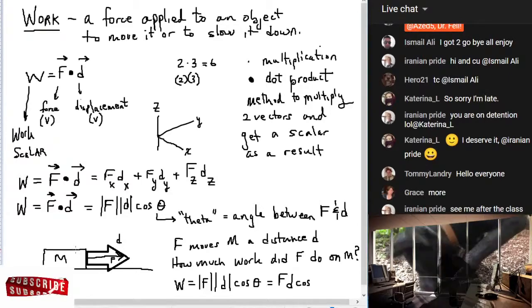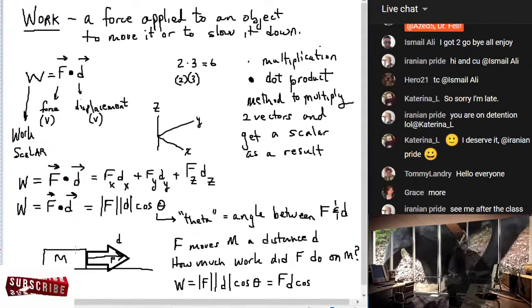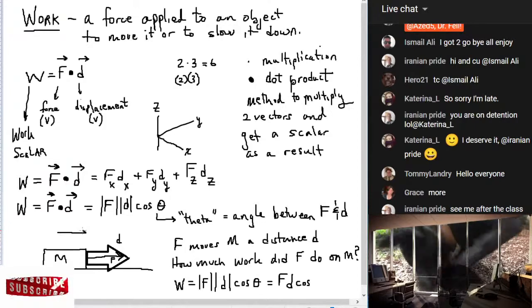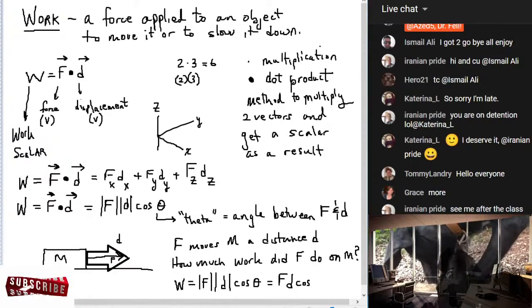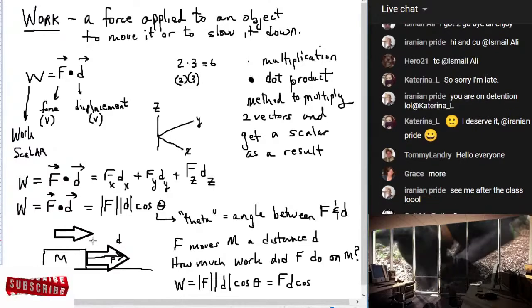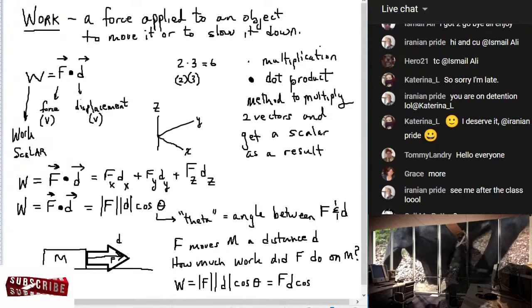Hey, Tommy. Let's draw a little bit better like this. Let me see here. Here is 0. Good. Very good, Homie Betty. 0. Angle between them is 0 degrees.